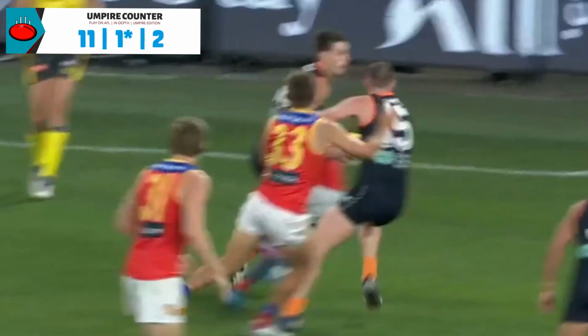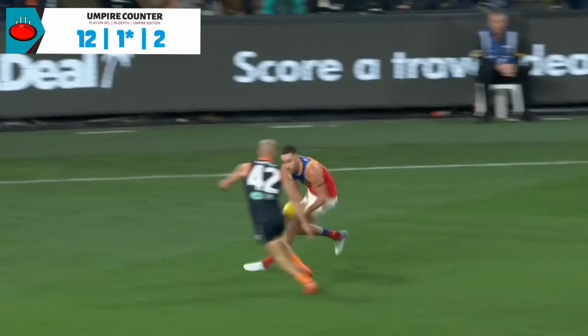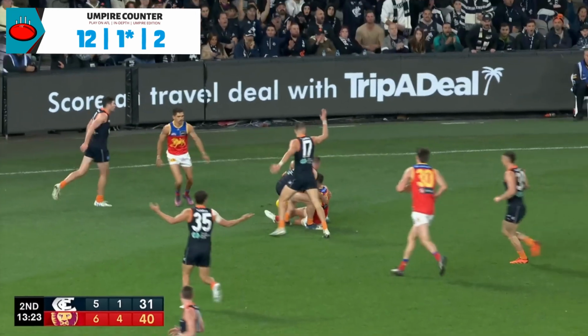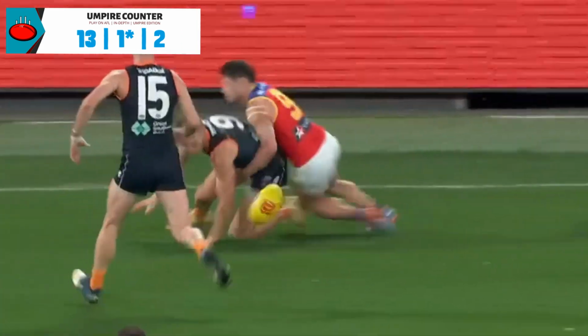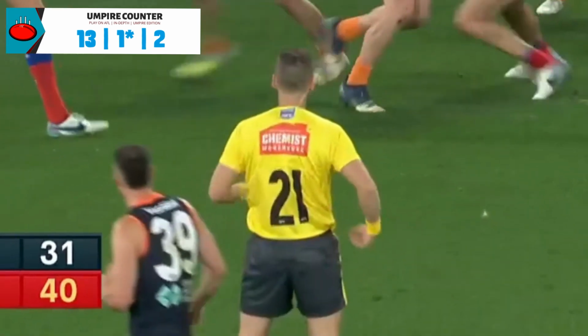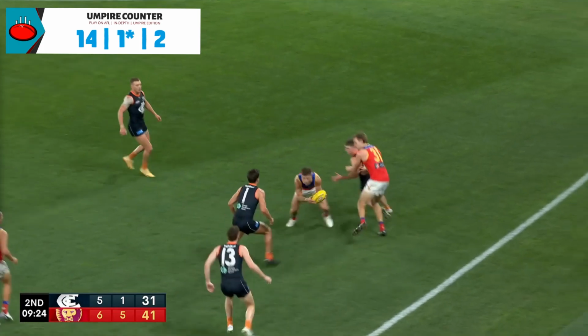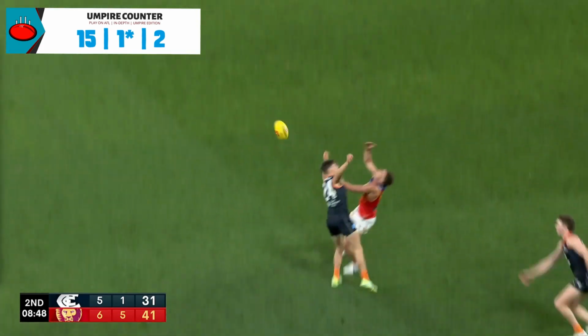The ball spills to Honey and Coleman with the tackle dispossesses him as he goes to kick the ball. Gunston with plenty of time tries to shrug Sard. Doherty comes in to finish the job and receives the free kick for holding the ball. Cripps being held for quite some time before this call is made, but at least the umpire got there in the end, holding the man. Insufficient intent call, fairly obvious with the handball straight towards the boundary line with no players nearby. Newman infringes Dunkley's marking attempt with a head-high contact free kick.